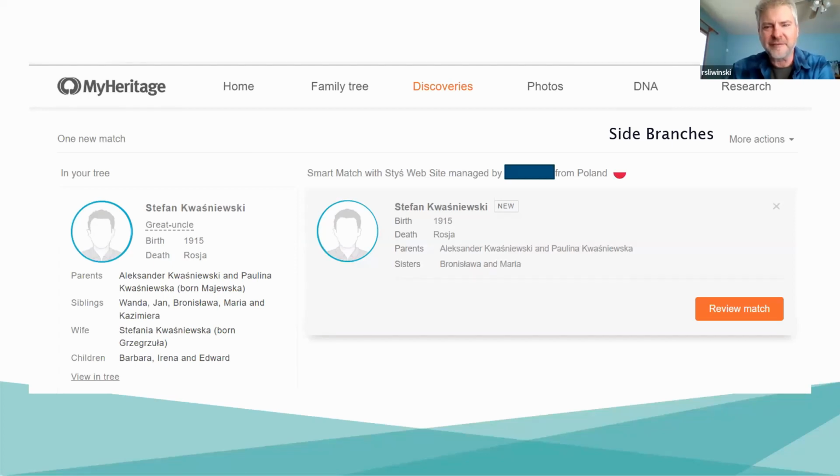So I have information regarding side branches that you can get on there as well. It's not just about direct ancestors, but also those who are uncles or aunts. I have a great uncle on here, Stefan Kwasniewski. The Kwasniewski line is my mother's maternal line. They say he was born in 1915, but death was in called Russia, which is Russia, essentially. I don't know why they didn't just say Russia, but apparently they're getting it from another family tree, and if it's in a different language, they get directly from that family tree wordage. So that gives you an idea that there are some side branches you can gather from that as well.